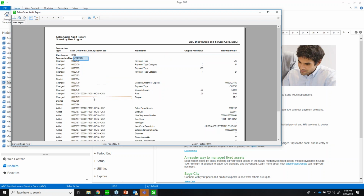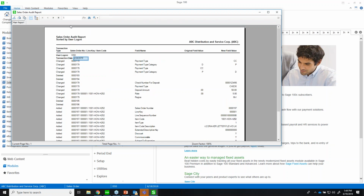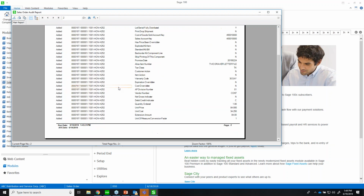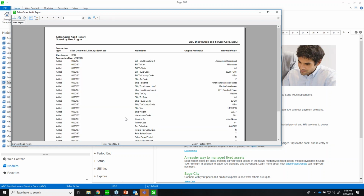Okay? And some people don't like how this report's necessarily formatted, but again, it's a Crystal Report, so if you want to simplify it or anything else, you can. But again, it's keeping track of the entire audit trail of a particular sales order or purchase order.